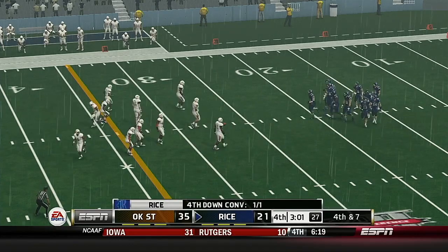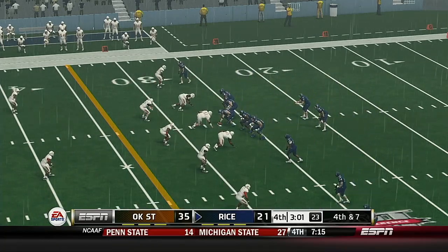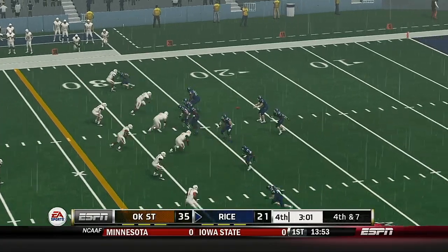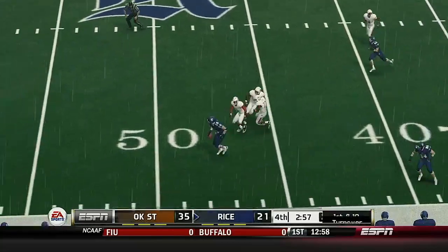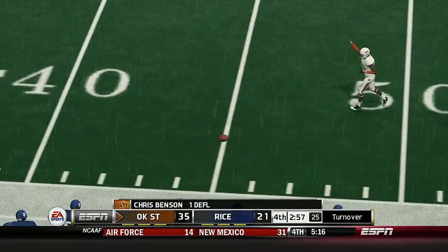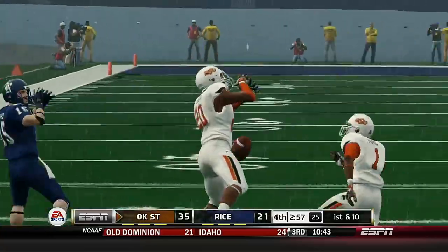It's 4th down, and the offense is getting set to go for it. Just under 3 to go in regulation. Quick throw, almost intercepted. I think they had to go for it given the circumstances. They just couldn't pull it off.